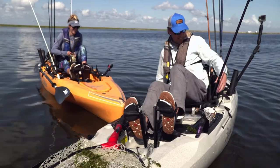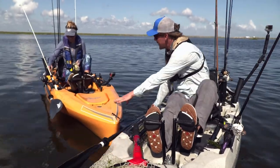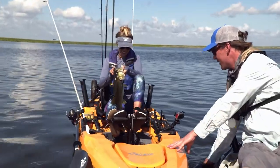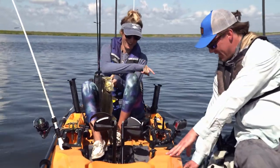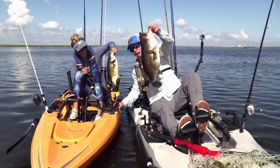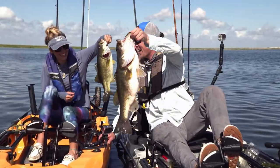Yeah, Bree. All right. Sweet, that's a nice fish too. Whoa, I'd be stoked with that one any day. I am stoked. That's like a legendary fish right there. It'd be really funny if this is the female and that's the male. Wow, that's awesome.